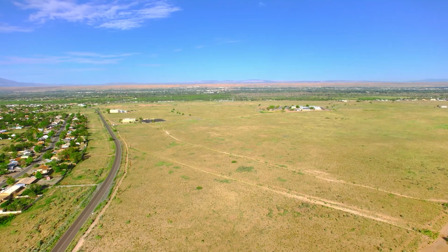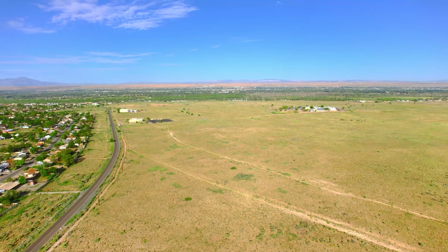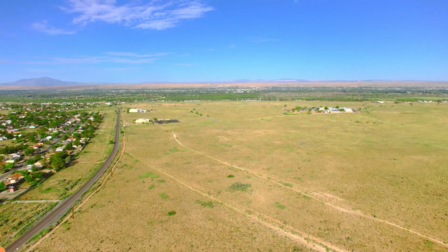Okay, so now that we've discussed the value of land in Rio Del Oro, let's talk about how to find the property that works best for you.